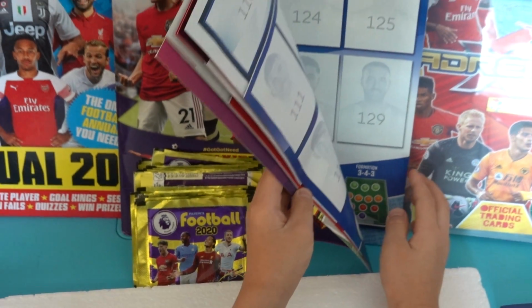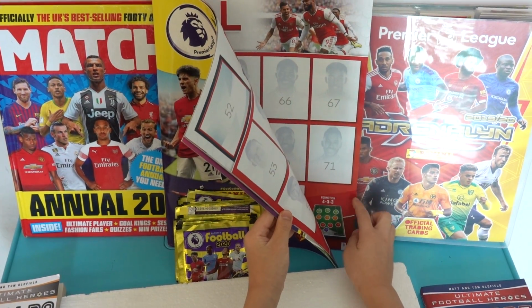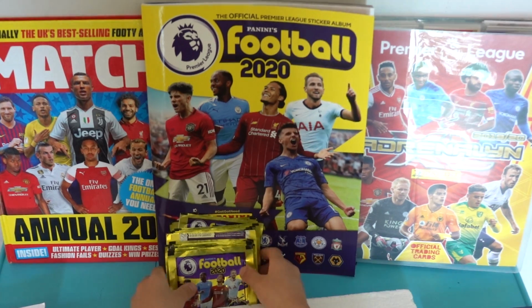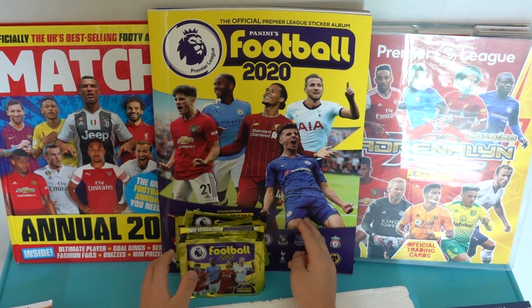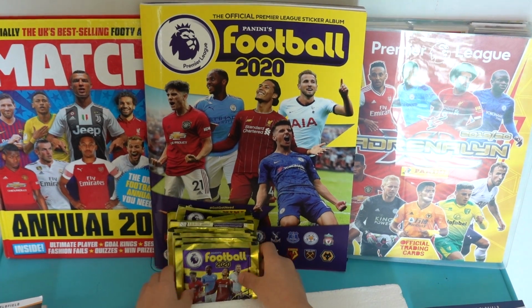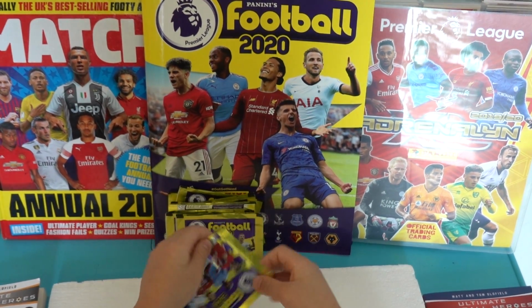Inside, they will have... let's peek inside. Okay, so in this book, we have one more player in here, Mason Mount. So let's crack on to the first pack.